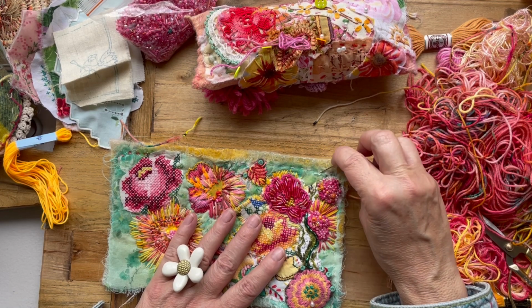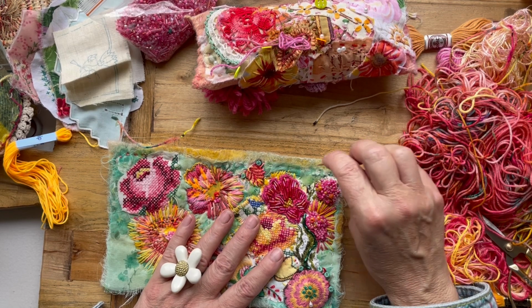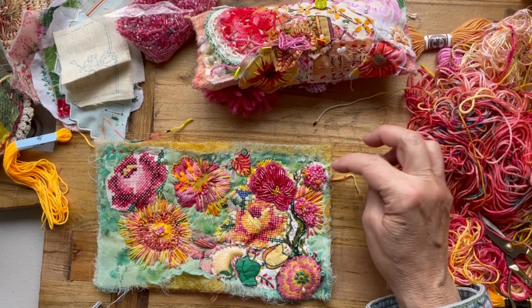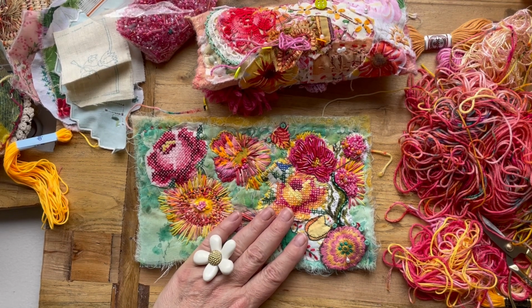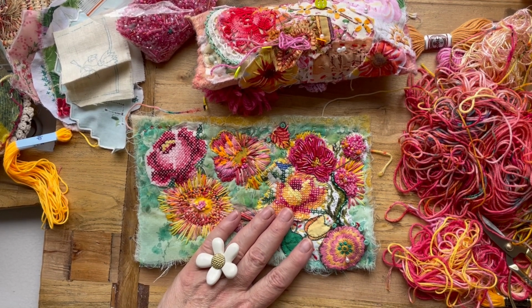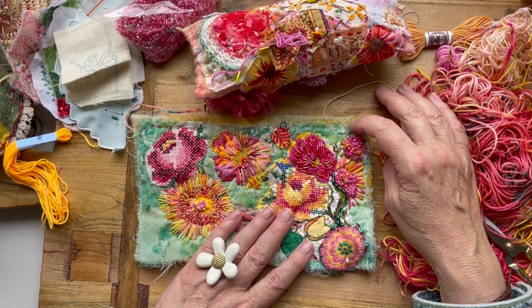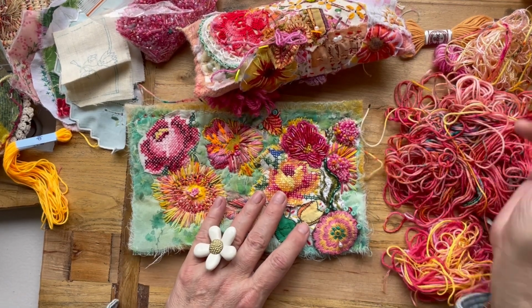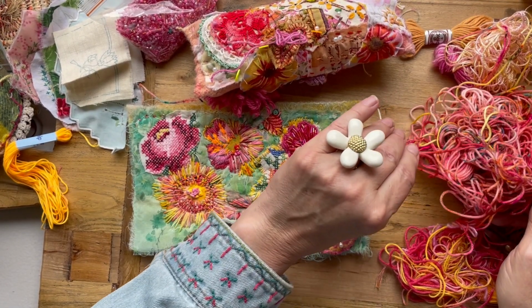Could I make just one, don't really know how to do that, one long petal. Let's try. And of course, what colour will I use? I could do a green leaf in beads. No, I don't know what to do, so I'm just going to start. And if it's wrong, I'll just go over and over and over the top of it.